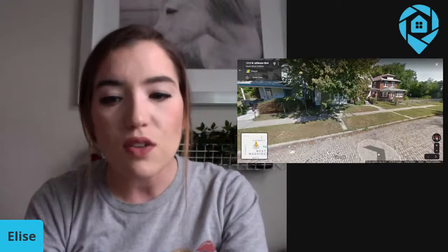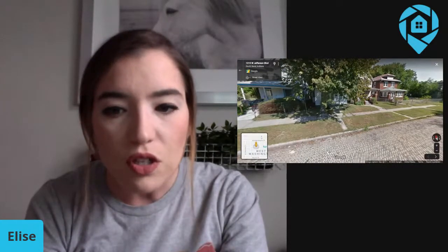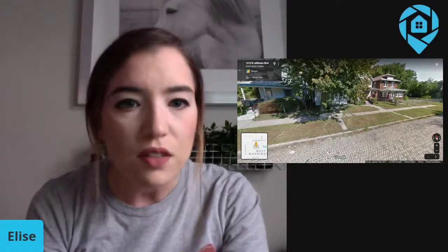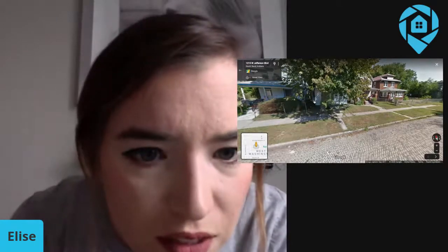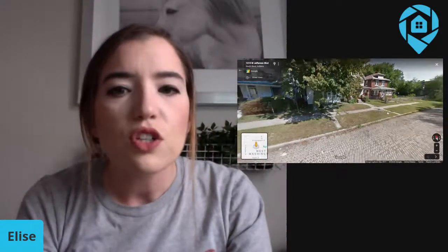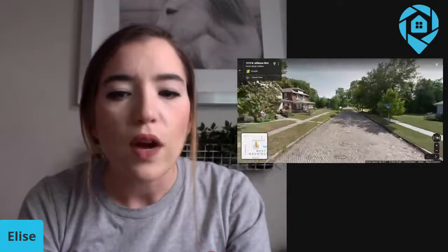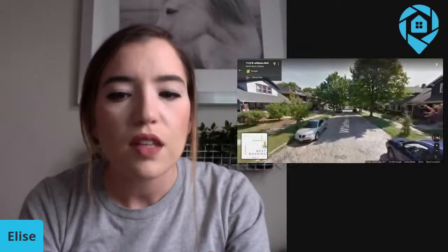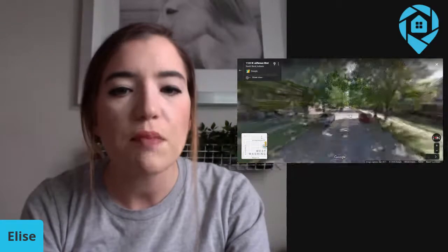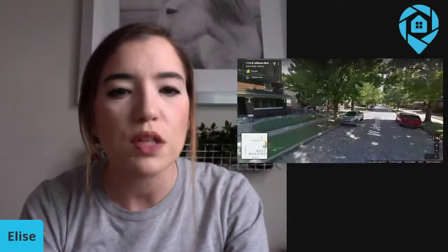So this right here, it says image captured 2011, September 2011. So I must be reading that wrong because it says 2013 on here. But you can check it in the bottom right here. It says image capture 2011. So just because the map is updated doesn't mean that the actual picture is updated.